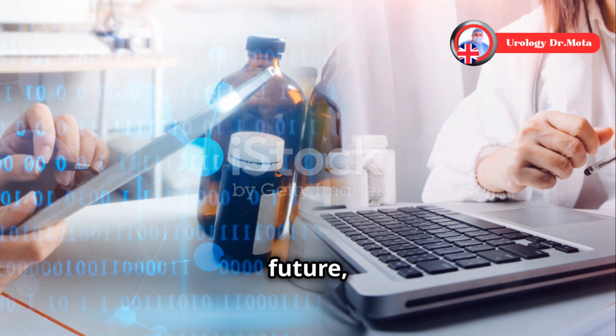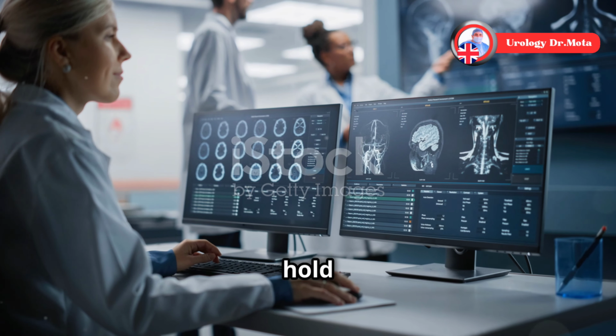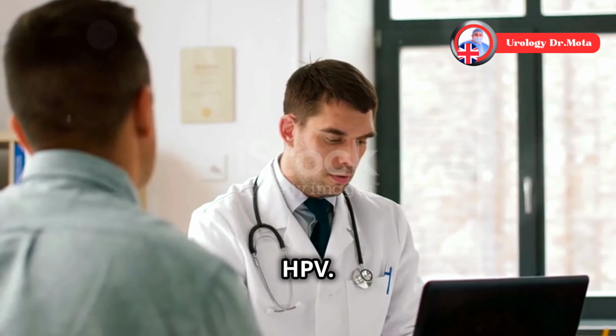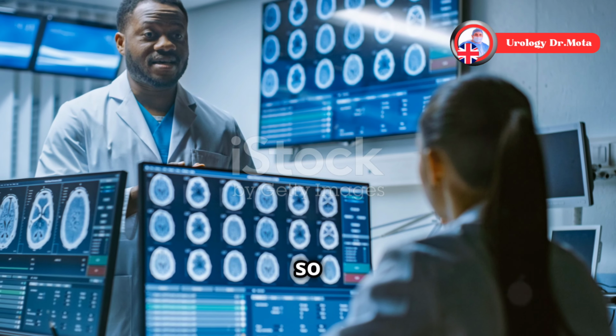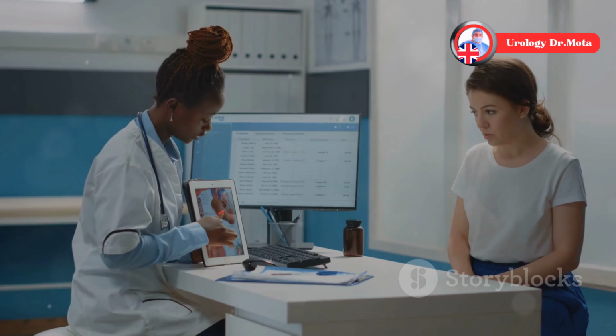As we look to the future, ongoing research and advancements in medical science hold the promise of even more effective treatments and preventive measures against HPV. The journey of understanding and combating HPV is far from over, but the progress made so far is a testament to human ingenuity and perseverance.